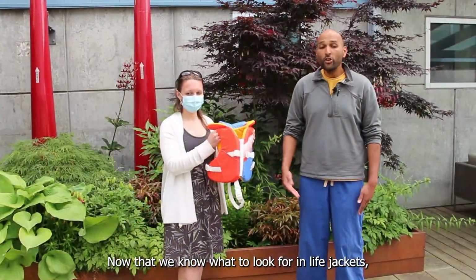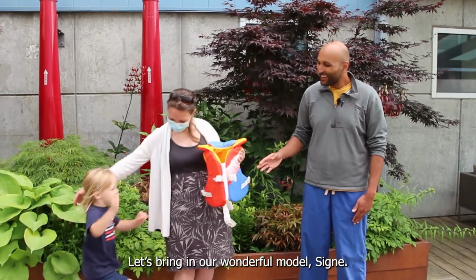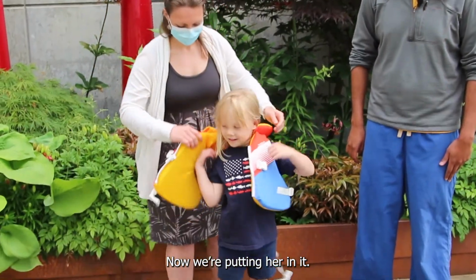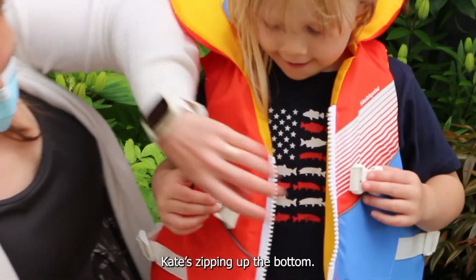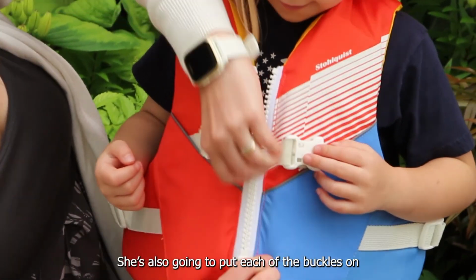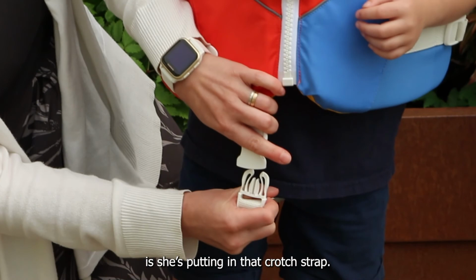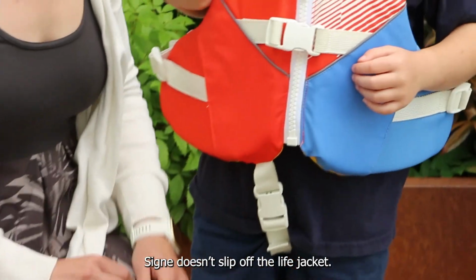Now that we know what to look for in life jackets, let's get one fitted. Let's bring in our wonderful model, Signy. Signy is 45 pounds, so the first thing I'm doing is making sure it's the appropriately sized life jacket. Now we're putting her in it. It's nice and comfortable. Kate's zipping up the bottom. She's also going to put each of the buckles on to make sure she's nice and comfortable and snug in the life jacket. Really importantly, Kate is putting in that crotch strap. And that crotch strap is so important to make sure Signy doesn't slip off the life jacket.